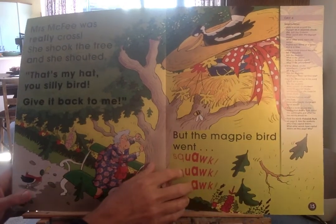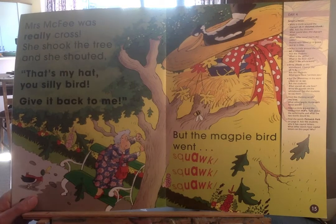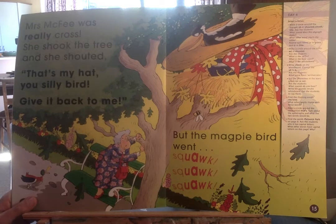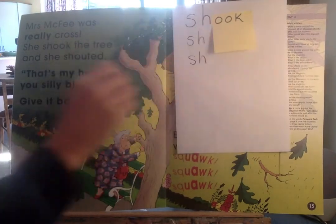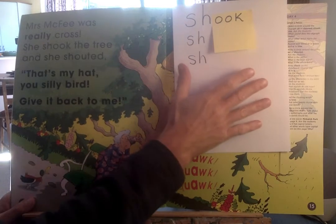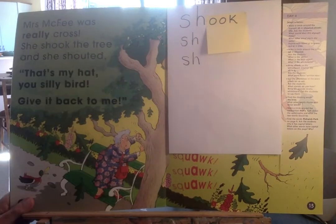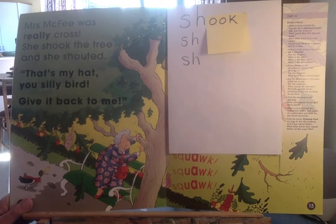There are some really interesting things on here. So first of all, we're going to have a look at a digraph, yep, and it's the digraph of sh. So if I put this up here like this, you can see that the sound made by SH together is a sh sound, and we have the word shook. She shook the tree. And there's a few more on this page as well.